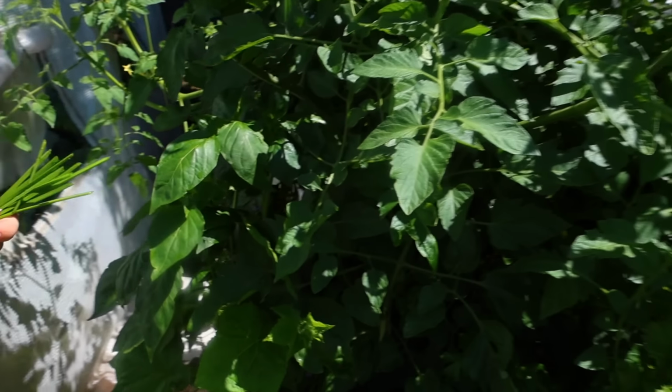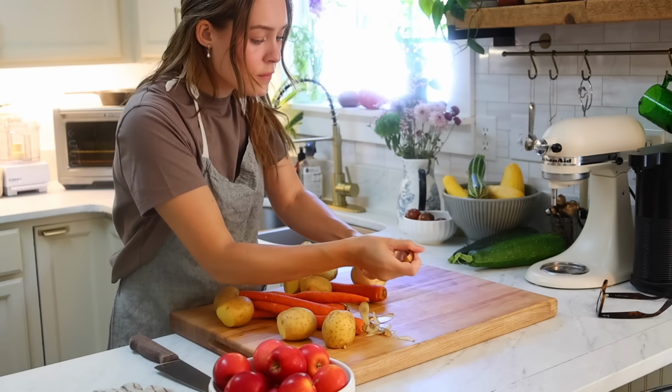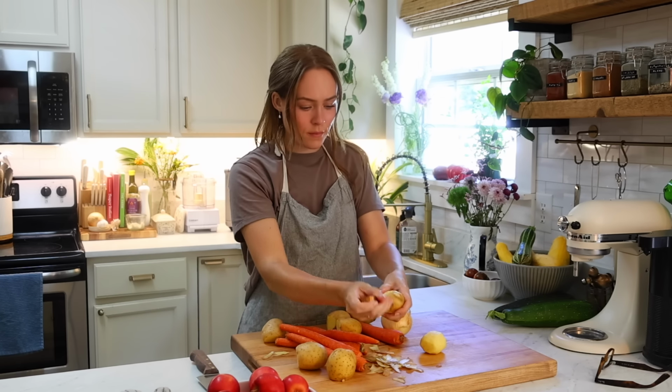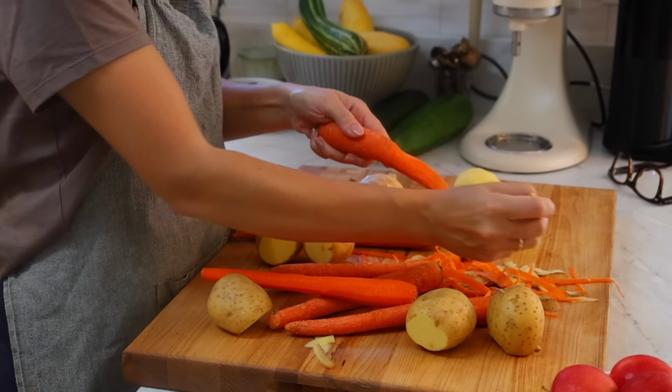So I thought this week it would be fun to share with you some summer Dutch oven meals that I've been making to feed my hungry family. So these are some of my favorite one-pot meals that you can make in a Dutch oven. And even though it's summer, I still find that my family's hungry.